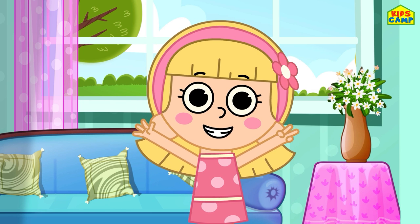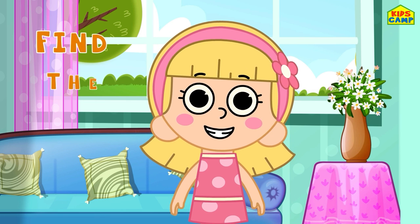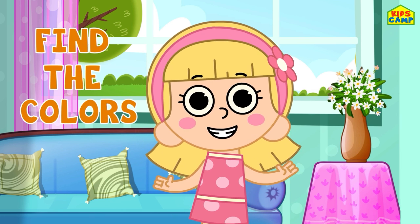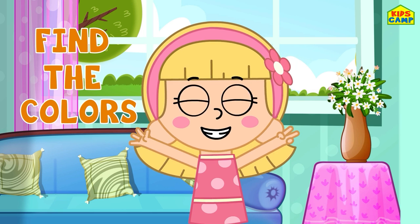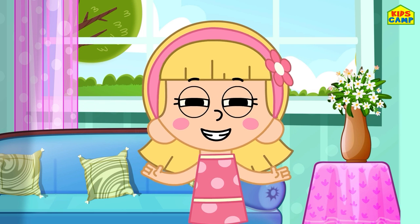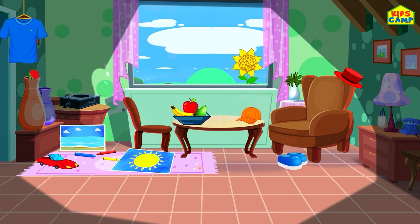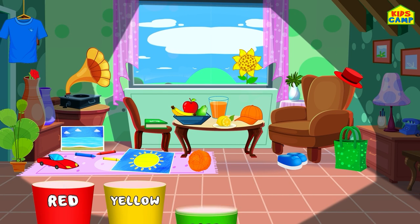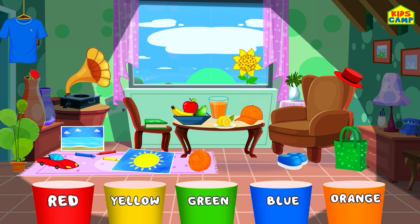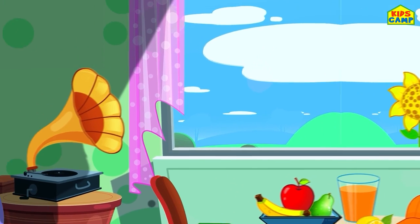That's right. We all love colors, don't we? We have to find all the different types of colors as mentioned on the buckets. The first color that we have to find is red. Can you spot everything red? Let's get started. Can you find anything red?